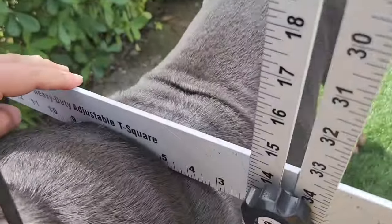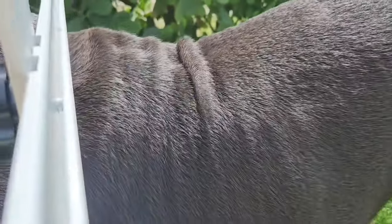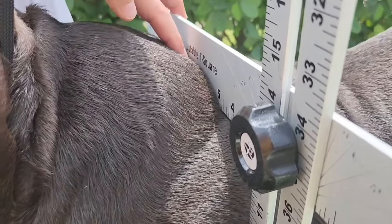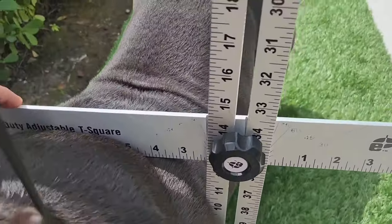So notice it's also right there, the beginning of his neck. Not his lower back, but his neck. See? That's where his neck is, his hump. All right? And it's flat on the floor. And these are the numbers, just to give you guys a better idea, so you can see the whole thing.